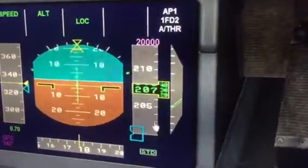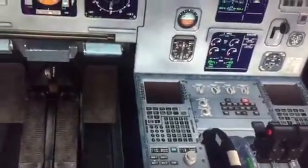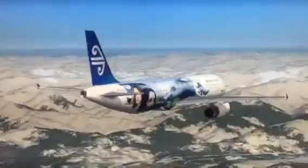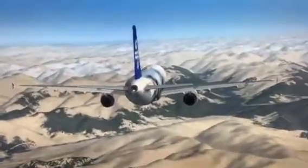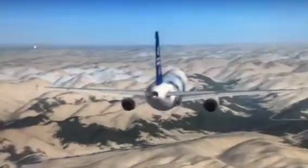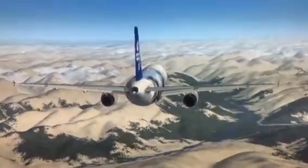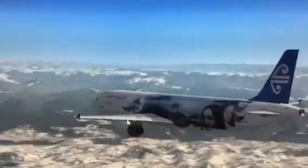So here we are, we're getting down to 20,000 feet now. Alright, there's your main throttles. Now we're just going over the Southern Alps, I think they call it, or Fox Glacier, which is in this area. Over here you can just see the hills of Christchurch, and this is Kaikoura and Rangiora on the side. Normally we'd come across that side, but today because I'm flying this A320 to Christchurch, it's a bit of a difference.